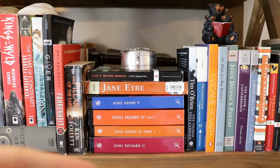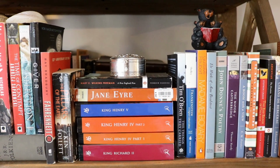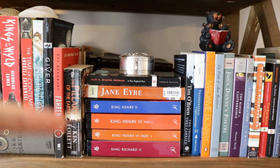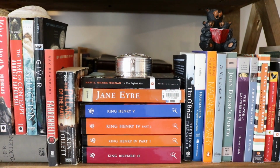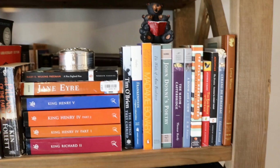Anyways, I have my Shakespeare histories. I'm not a huge fan of Shakespeare, believe it or not, but I do really enjoy the histories. So I have those. Jane Eyre, it's fine. A New England Nun, I do really like Mary Wilkins Freeman. I like her. So I have one of her books.